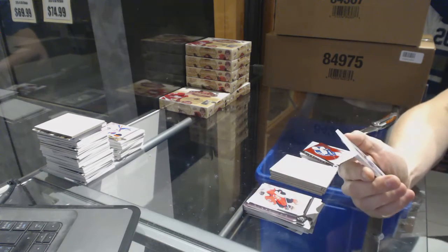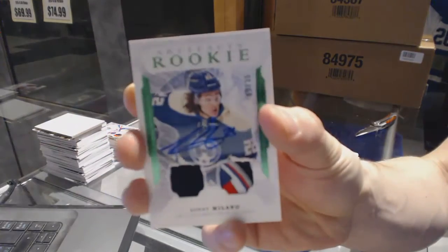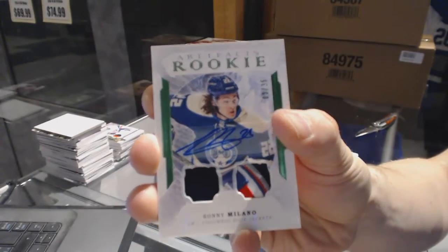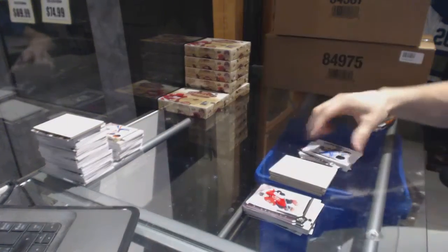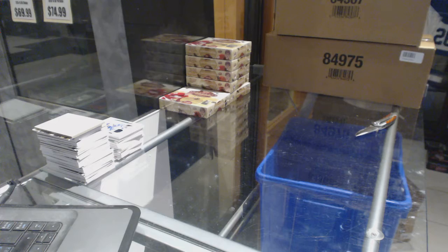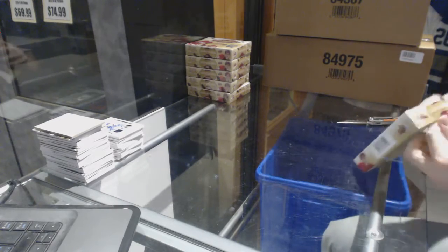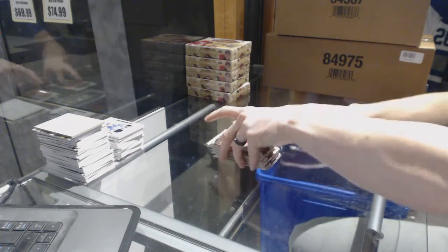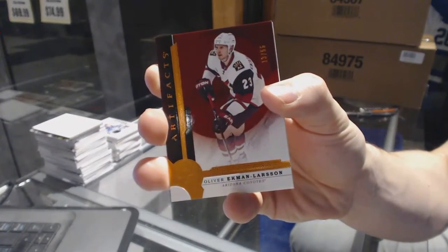And we've got a rookie jersey patch and auto emerald number 3 of 35 for the Columbus Blue Jackets, Sonny Milano. 3 of 35 for the Jackets, Sonny Milano. Orange parallel number to 55 for the Arizona Coyotes, Oliver Ekman Larson.